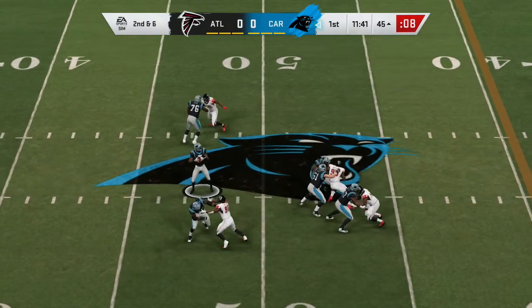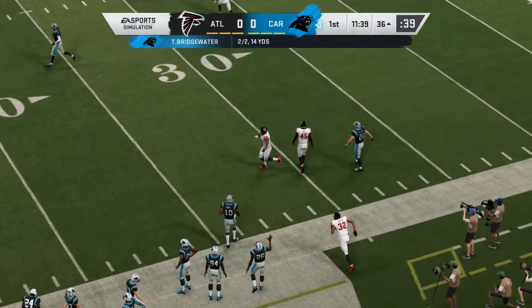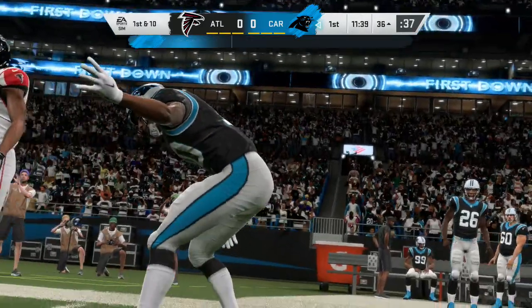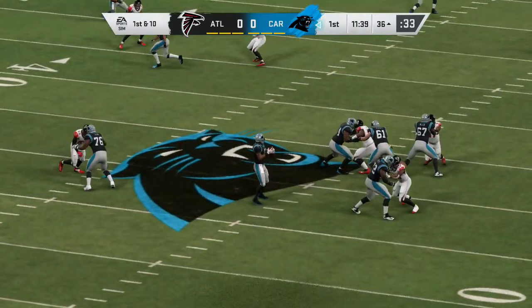From the 45 on 2nd down, Bridgewater. This one complete to Curtis Samuel. And he'll go out of bounds after taking it a little further down inside the 40. 9 yards to pick up there, and it's a first down.